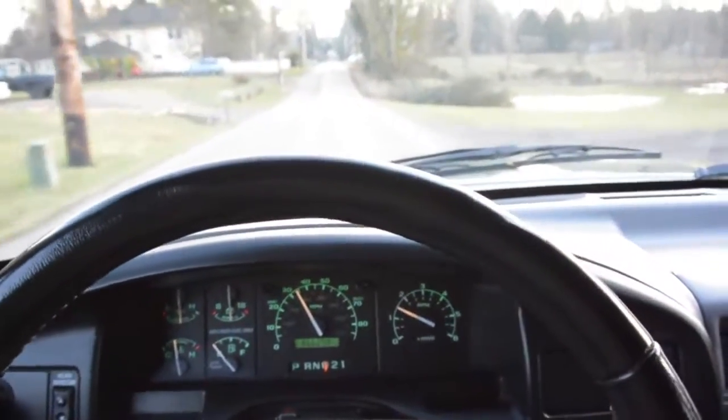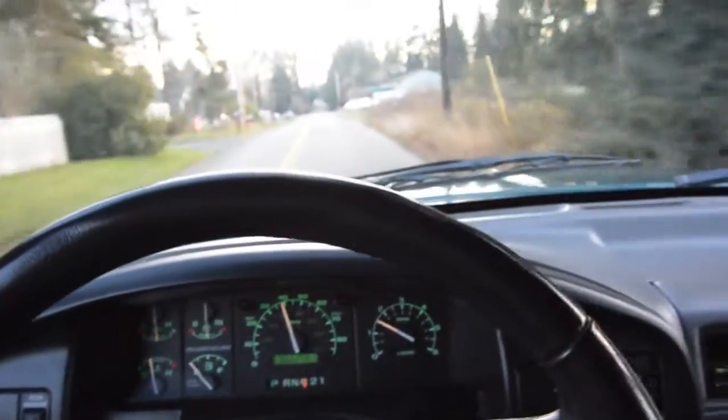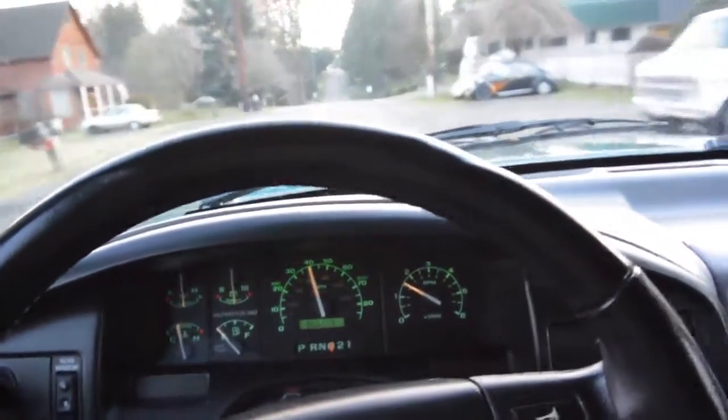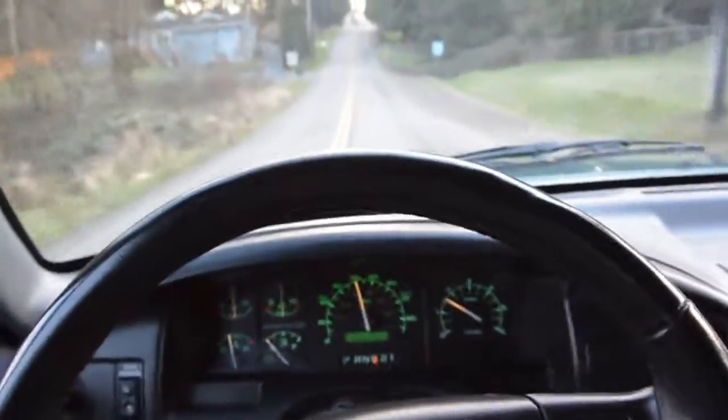But you'll see it going through the corners. There's no wandering going down the highway. It doesn't grab grooves. It's got pretty mild tires, the stock size. It's a one owner. They pretty much babied it and kept it the way it was since new.